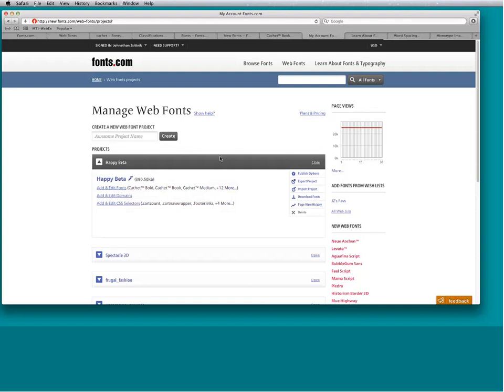So these controls here on the left-hand side, these are all options that will allow you to build and edit a project. Everything on the right-hand side is for existing projects. These are things that you can do with an existing project or your existing web fonts accounts. That's how we've broken that down.